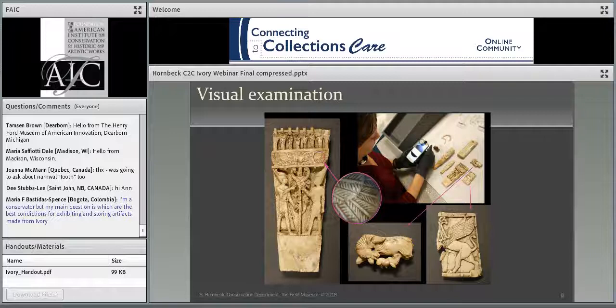Visual examination under low magnification remains one of the most useful methods to identify ivory, particularly if diagnostic features are present. Careful examination can distinguish among most types of mammal ivory to taxonomic family level. When possible, it is best to compare an object against an actual reference material so you can examine all sides of both together. In this image, I'm using an inexpensive microscope attachment, which goes up to 30 times magnification, and it attaches to a smartphone.